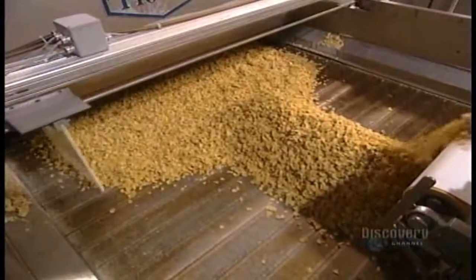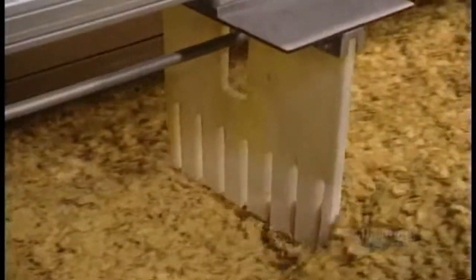This drum mixes the flakes and sprays them with a sweet solution boiling at 230 degrees centigrade. The sweet solution is dried, and a rake uniformly spreads out the frosted flakes on the canvas.